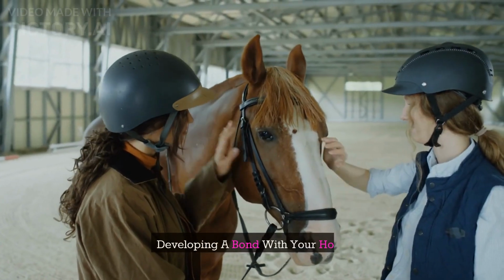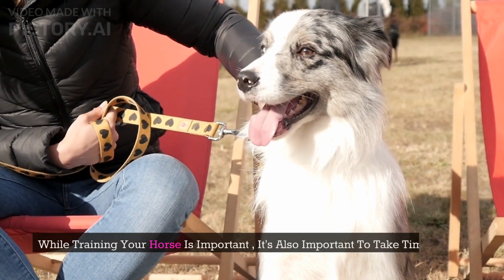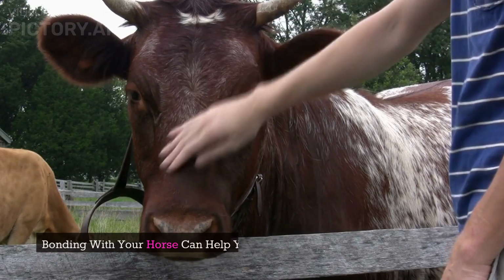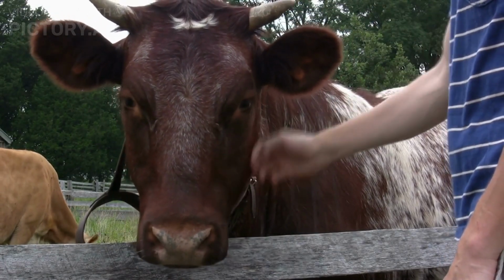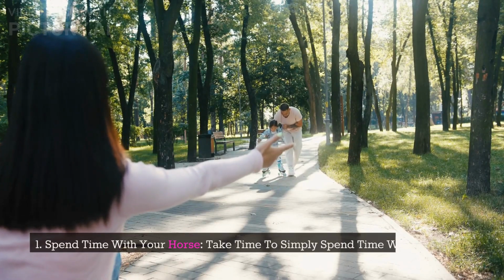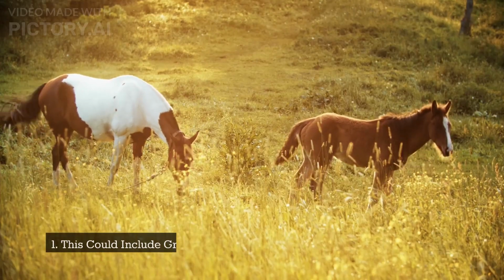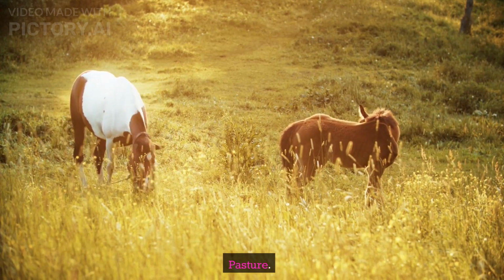Developing a bond with your horse. While training your horse is important, it's also important to take time to bond with your horse. Bonding with your horse can help you develop a deeper relationship and can make training easier. Here are some tips for bonding with your horse. 1. Spend time with your horse. Take time to simply spend time with your horse. This could include grooming, hand walking, or just spending time in the pasture.